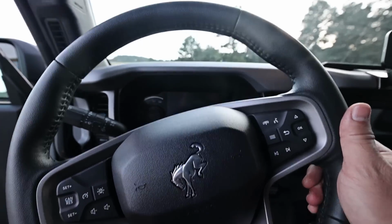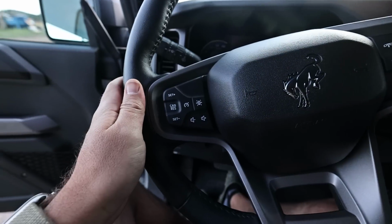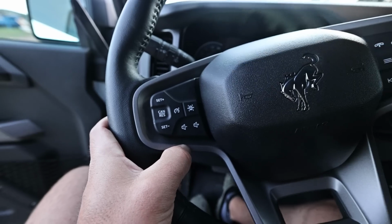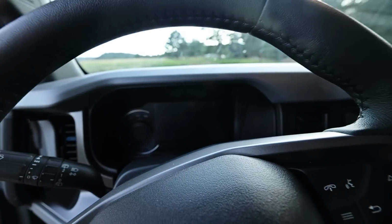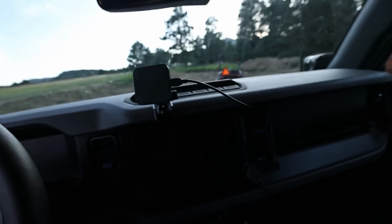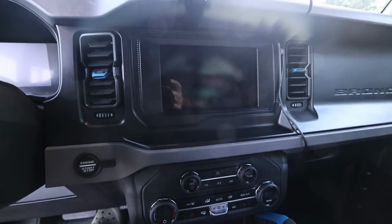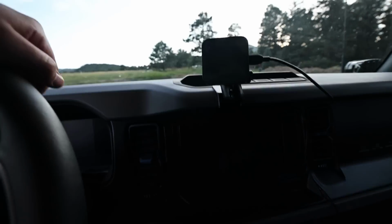I think the steering wheel looks pretty good, feels pretty good. All the controls make pretty good sense, though I always hate when volume is left and right instead of up and down, but whatever. Cruise control, all the stuff easy to get to here. I think the gauge cluster is nice. It's got some analog and it's got a digital display in there. Nice little screen over here, wireless CarPlay, everything you'd expect. Got a little charger here. Vent layout is good. There's modular accessories and stuff you can have up here.